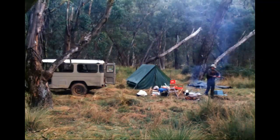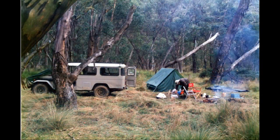Setting up camp for the night at Buchan's Creek. Very tempted to pull out the fishing rods though. But what a beautiful place.